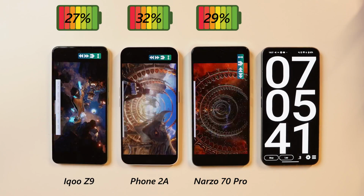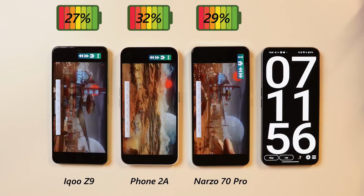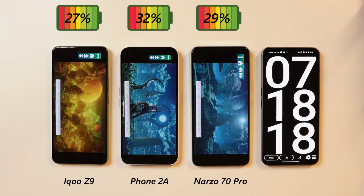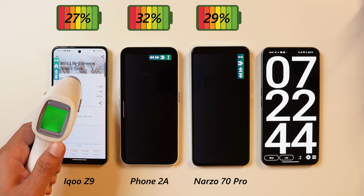We used the benchmark testing instead of gaming because it wasn't possible to play games on all these three phones at the same time. And I think benchmark testing is kind of fair. So after 7 hours, first we started with 3D Wildlife Extreme Stress Test. And this test generally takes 20 minutes to complete.